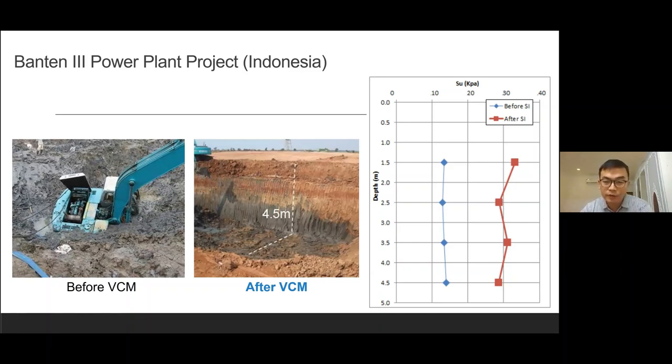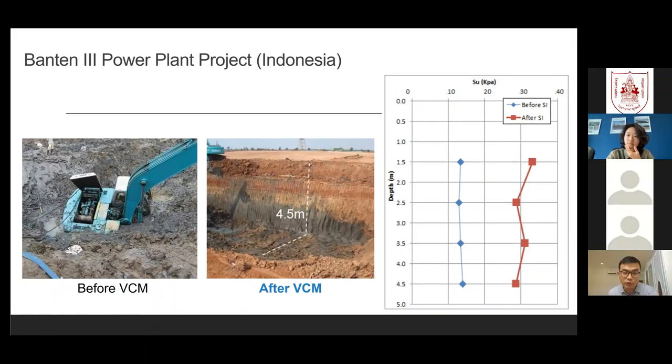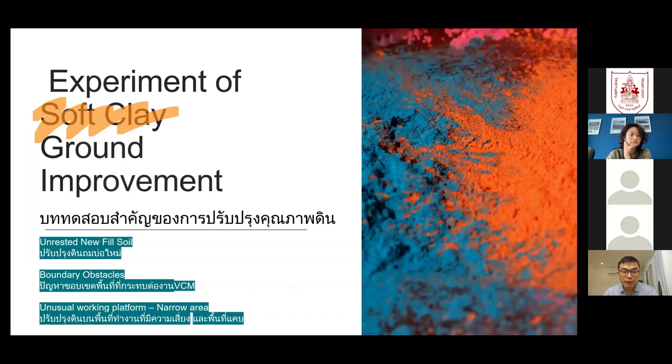This is another concept or idea for applying the VCM. Because some ground is very weak, or some ground has a weak, poor boundary, we can apply the VCM to such fields to increase the stability. So until now, in Thailand, we have done some projects. One is the Noble project. Noble project is also a new field site. Before we came, the site was a pond filled with water.